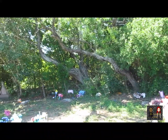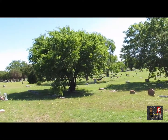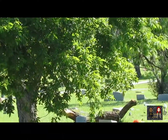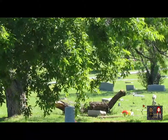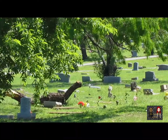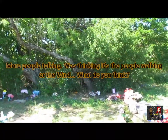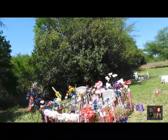I hear somebody talking. And it can't be the people over there because they're just getting out of the vehicle. They're right over beyond those trees. You can see them walking a little bit. So it's not them. Then again, it could be.